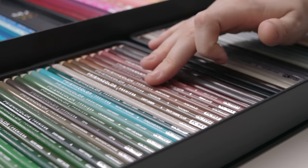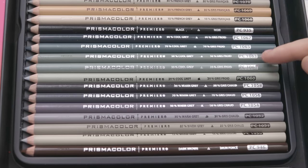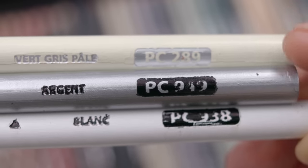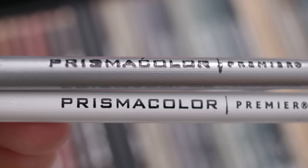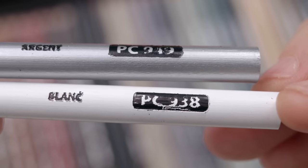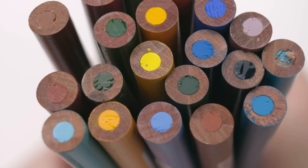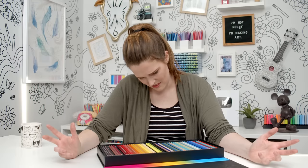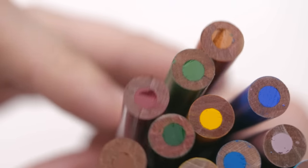But the first thing I notice about these pencils is that all of the writing doesn't line up when the pencils are sitting beside each other. Some of the printing is in black and some is in silver. And the print quality itself is pretty average. Some of these are unreadable or they're just rubbing off. Let's look at these cores. There are a lot of cores off center in this set. Are they the same size? It's actually kind of hard to tell. A few of the cores look like they're already broken too.